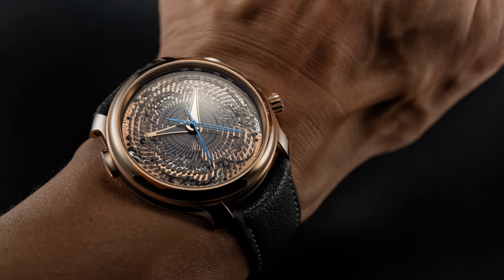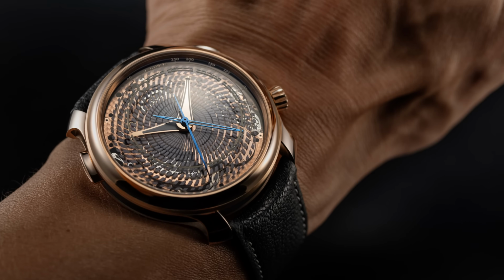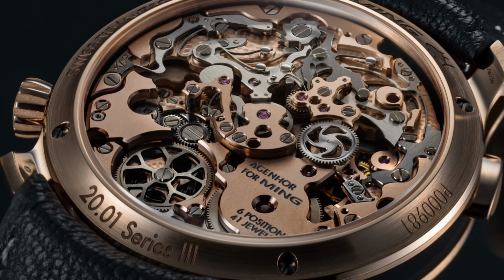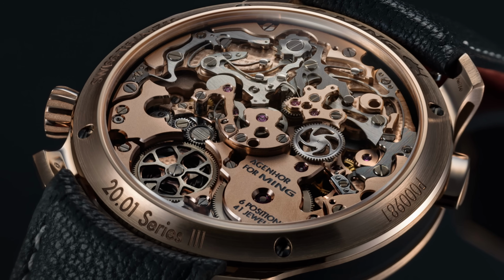Malaysian-based Ming has built a reputation for finding new and unusual ways to celebrate the keeping of time, and the 2001 Series 3 has once again managed to bring something new to the watchmaker's bench. The 2001, now in its 3rd iteration, has been home to Agenhor's incredible Agengraph caliber since 2020's Piece Unique S1 concept, with each iteration dialing up the crazy just a little bit.